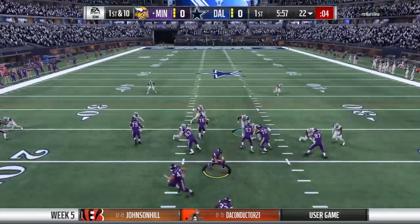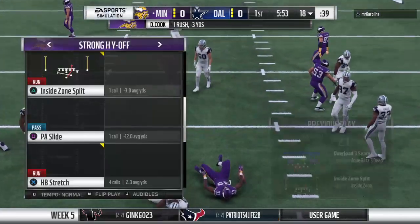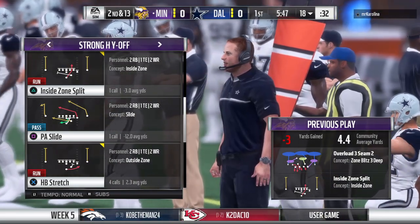Play clock winding down. The first carry now for Dalvin Cook. And he's going to lose yardage here, back to his own 18. A loss of a full 3 yards, and now it's 2nd down.